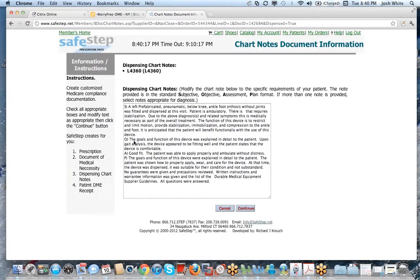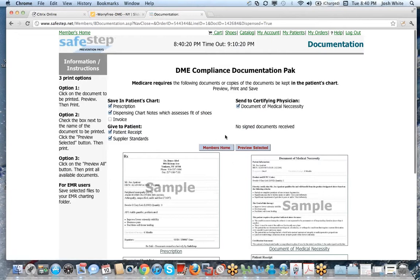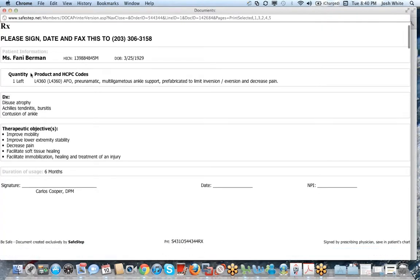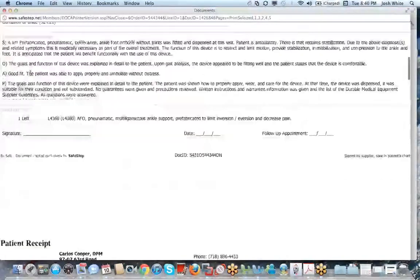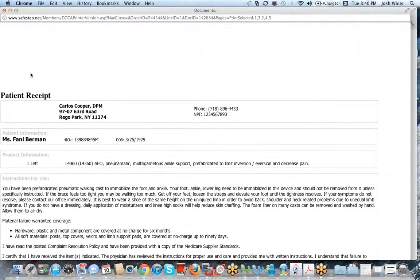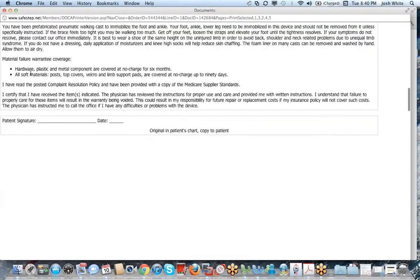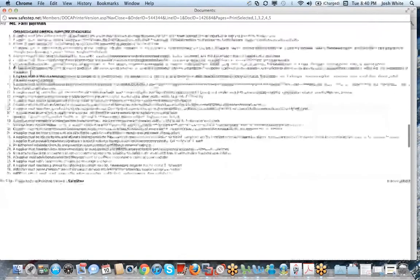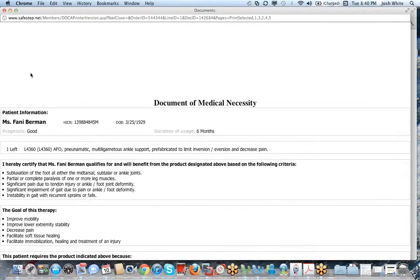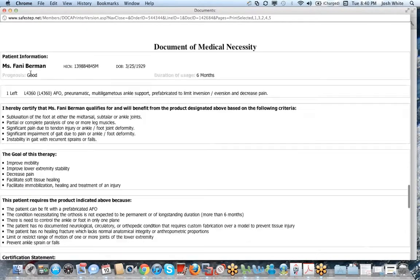Now you can generate the required documentation, including a dispensing SOAP note. And I'll show you what that all looks like. Preview. Here is a prescription. Here is a dispensing SOAP note. Here is a patient receipt required to be signed by Medicare. Here are the dispensing supplier standards that you're also supposed to dispense. And lastly, the document of medical necessity.